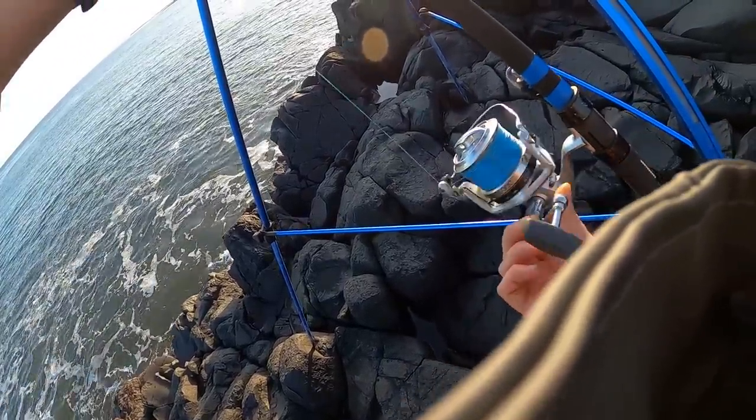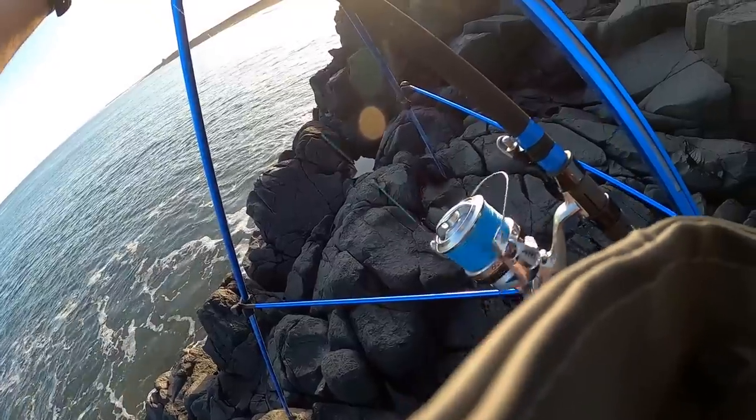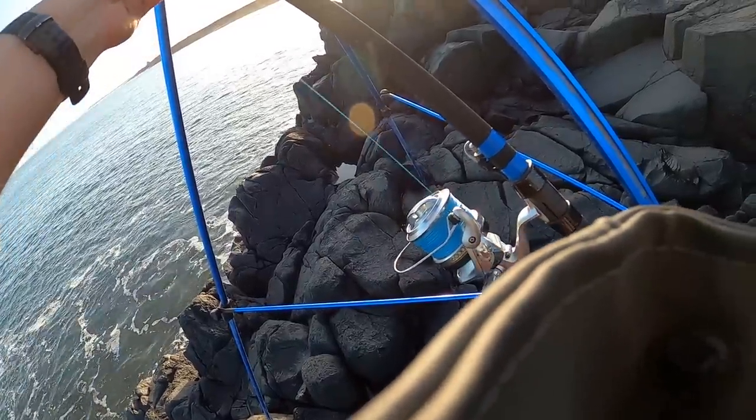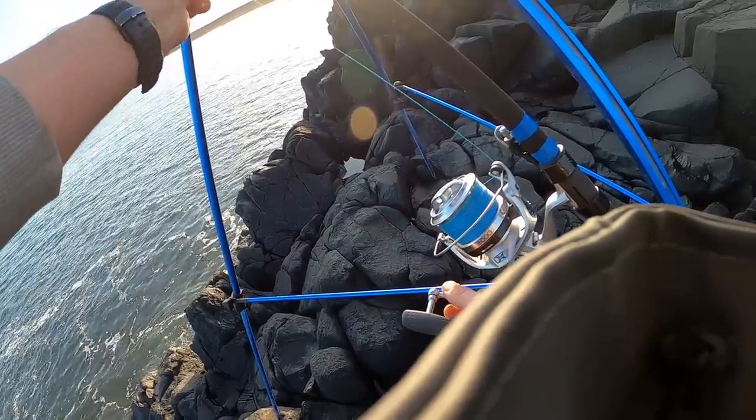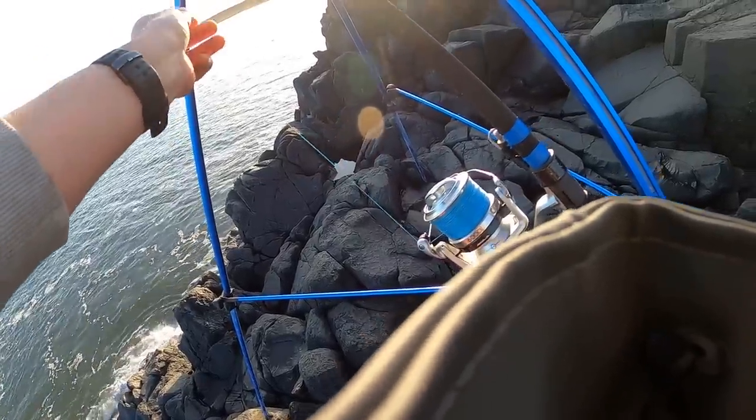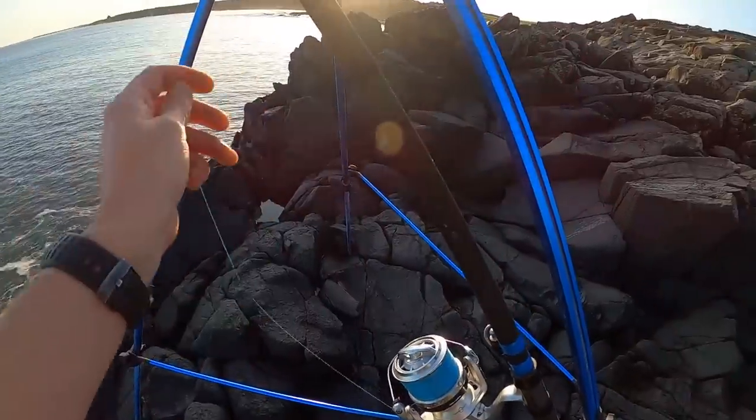Put that in the rest. Take up a little bit of slack. Oh, this reel is feeling rough. It's gonna need a service, I think. I should start looking after my tackle more.